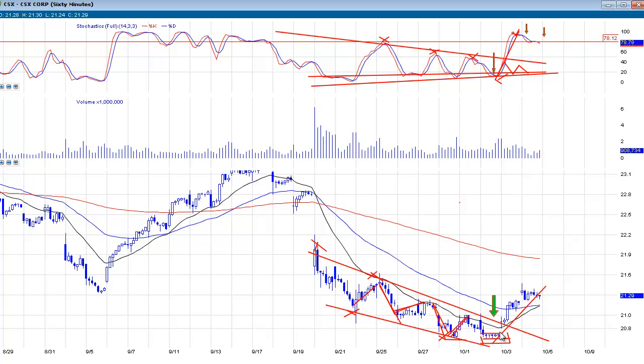All right, let's go over a couple things. The CSX was the other one. Again, another coil stochastic setup. Lots of times you'll be going into the market and you'll see the market get into a rhythm, but you'll also see certain stocks start to get into that pattern formation. Sometimes you see falling wedges in the market. Sometimes you see inverted head and shoulders. Sometimes you see opposite head and shoulder patterns, and a lot of things.